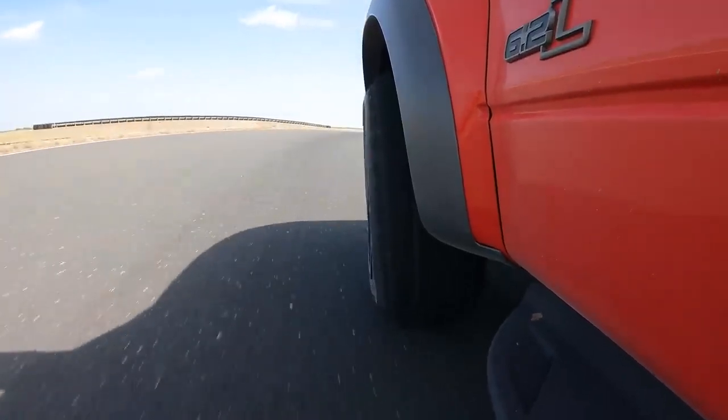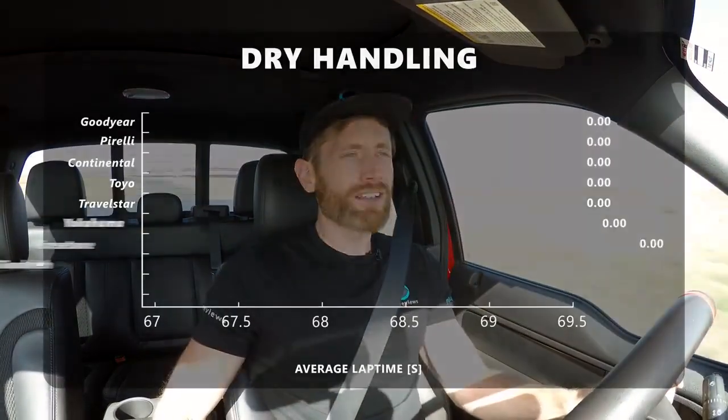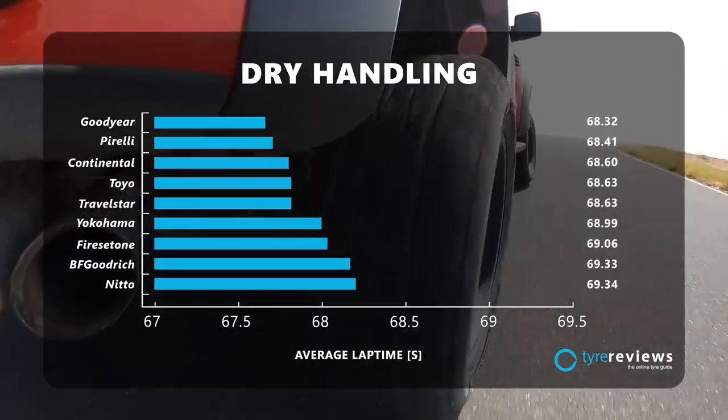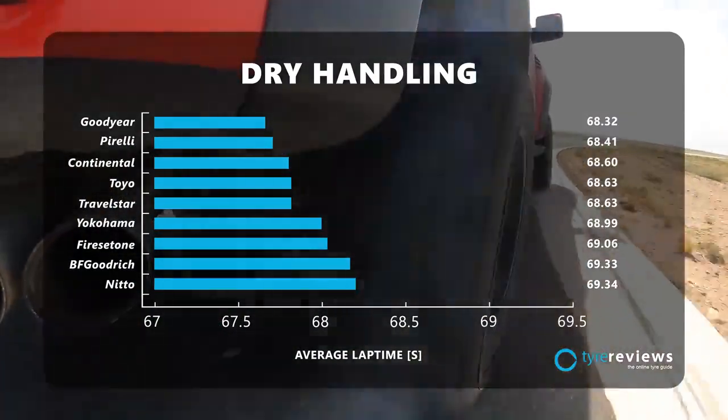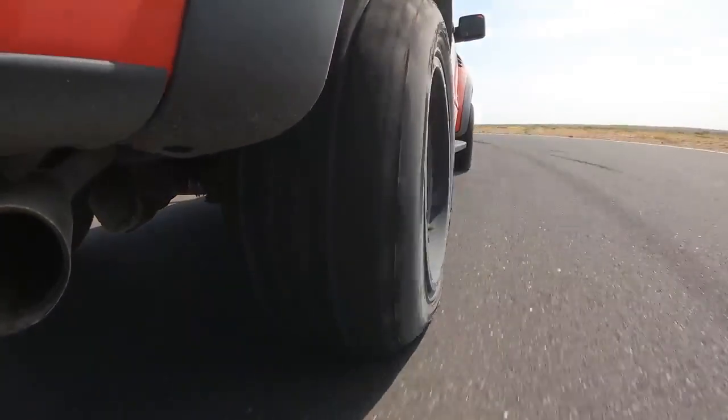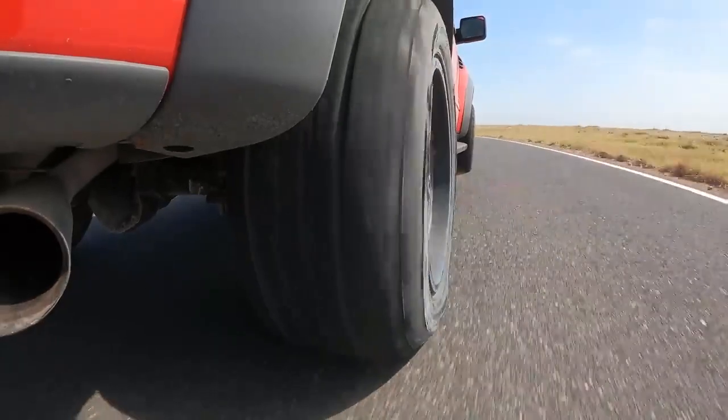All the rest of the tyres were within the same second, so you can see how close a group it was. If I had to declare a winner subjectively, it would be the Goodyear. It's a very, very nice steering tyre. It's a quick, direct steering tyre. It loads up nicely and it's very predictable, so good job Goodyear, with Firestone, Pirelli, Nitto and Travelstar being the next group of very good tyres.